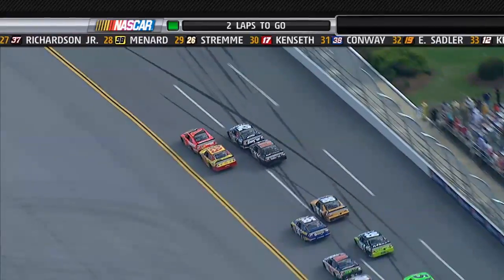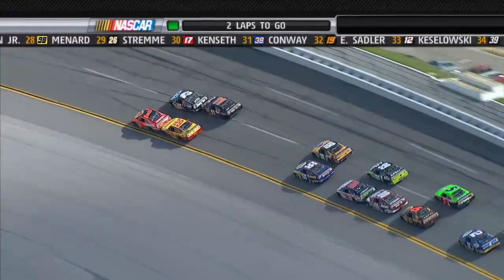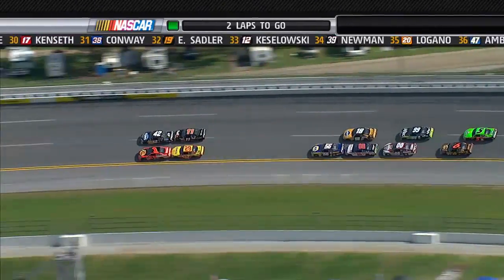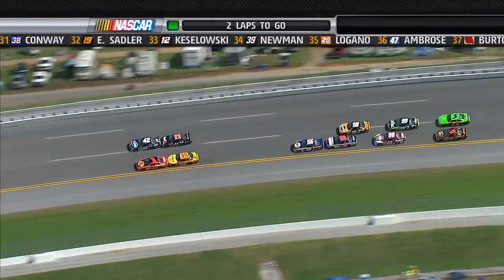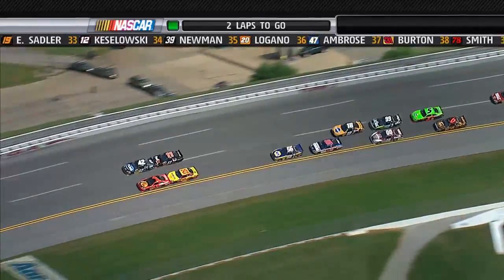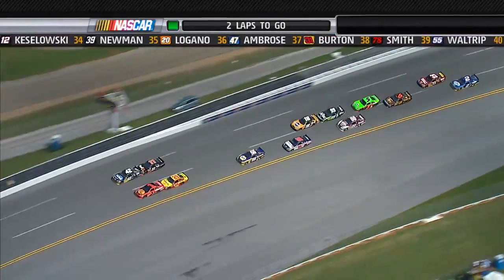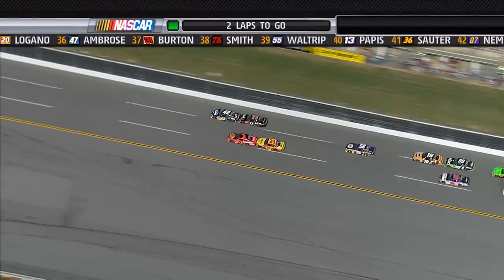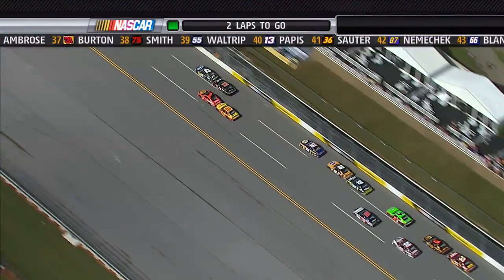Looks like you're going to have teammates side by side going through turns 1 and 2. Harvick in the 29 pushing McMurray. 42 getting a push by Denny Hamlin on the outside, side by side. It's whichever line back here. You see the 56 coming. If he goes with the 29, that will push them ahead of the 42 Montoya and the 11, but he's got to get there, and he's not getting there.